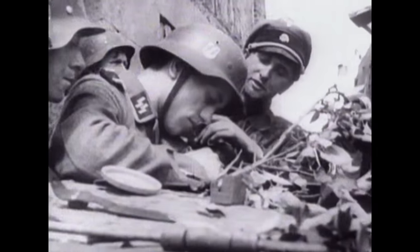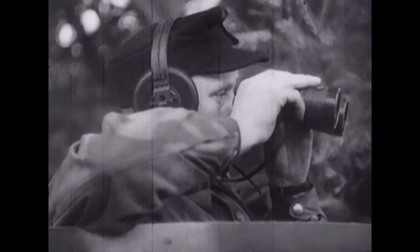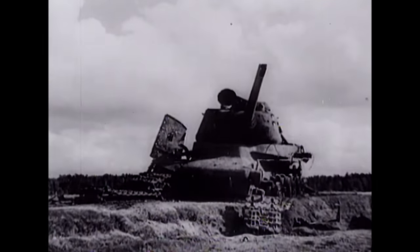The cohesion which came from a smooth flow of commands was one of the obvious reasons that the inferior German tanks of 1941 and 1942 were able to overcome the superior T-34s and KV-1s.